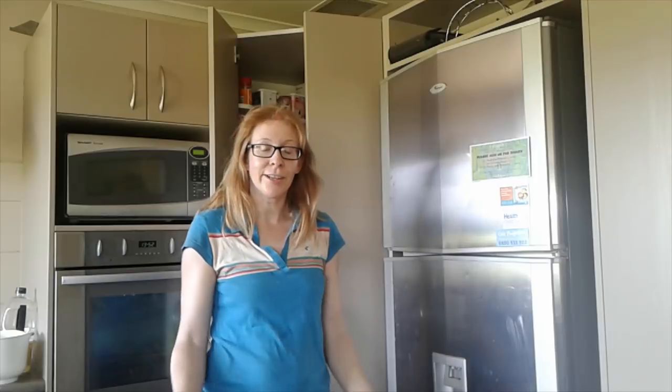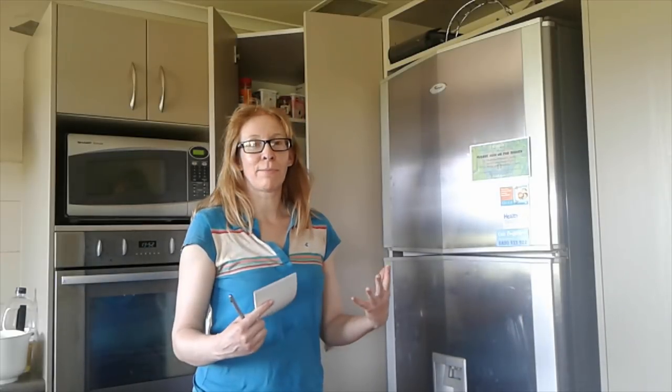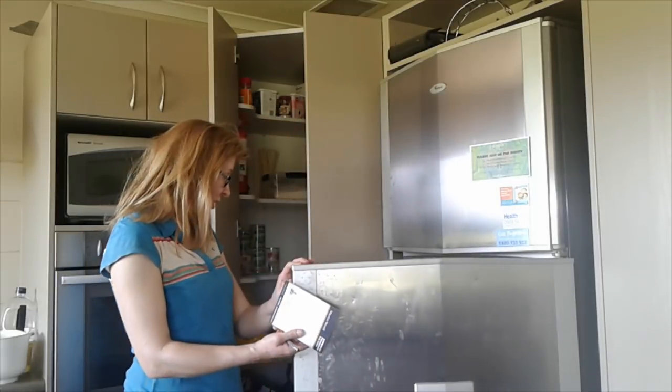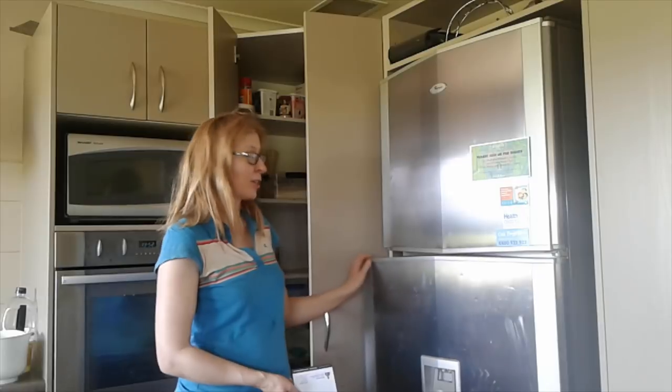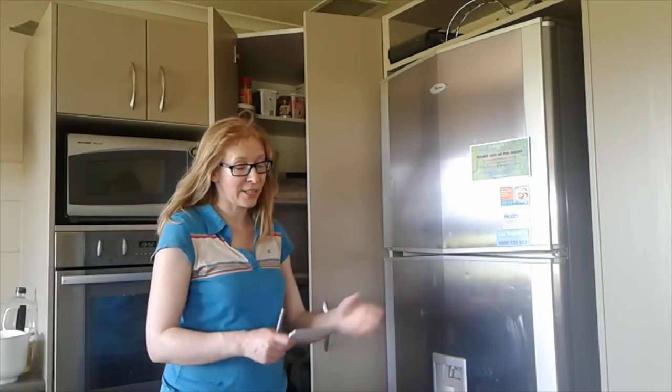I don't know what I'm going to find. It's a lot of nothing, I think. And just see what meals you can make out of what was already in there. In the fridge, I've actually got some steak that I was going to do the casserole with today, but I've run out of time to do that, so I'll probably do that tomorrow.